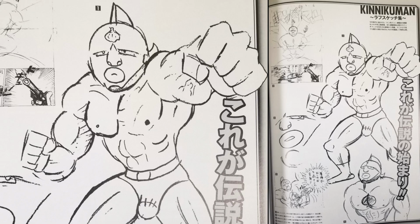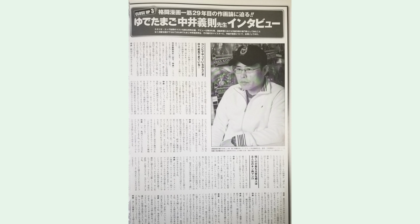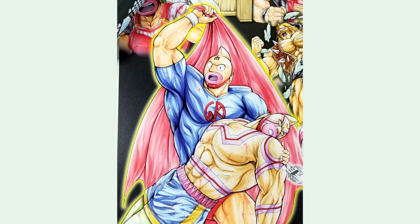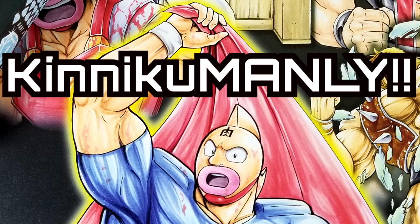Alongside these color drawings, there's a few sketches of concept art and the gradual creation of a manga page. There's a lengthy interview with Shimada, but it's all in Japanese. I wanted to share a few pages with you, but I can't offer much in terms of commentary other than, "Oh, that looks cool and manly! No! Not manly! Kiniku manly!"